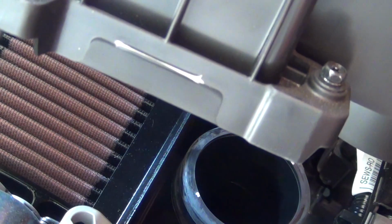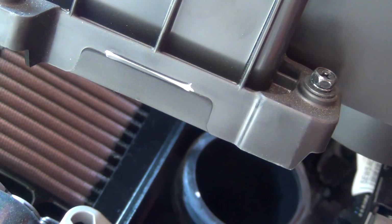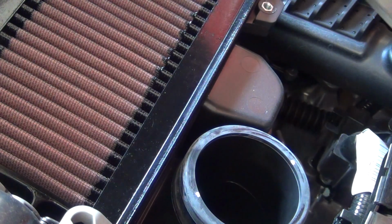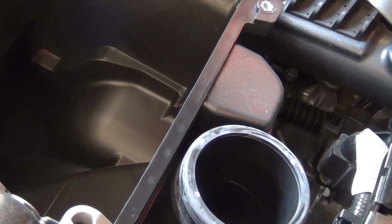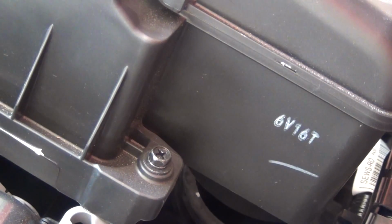Let's see if there's a particular way that this puppy goes in. I know it faces this way, but this is from the factory. This isn't from me. Somebody from England wrote on it, so I'm going to put this on the box. Okay, pulling the filter off. Looks pretty good down there. It's coming out with the tabs facing the quarter panel. Woo!